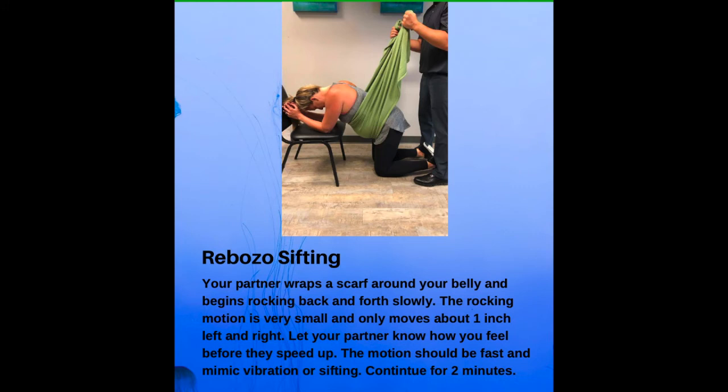And basically in this picture, I'm holding on to both ends as if I'm holding the reins of a horse. And when my left arm goes up, my right arm goes down. And then vice versa, when my right hand goes up, my left hand goes down. And it starts off as a slow movement, a back and forth. And then I slowly speed the process up. And again, it looks like I'm sifting, but it's a vibrating movement more than anything.